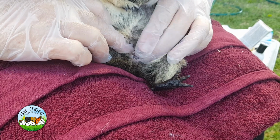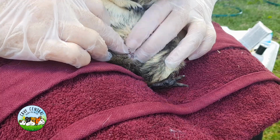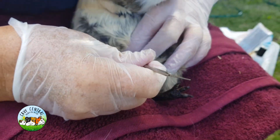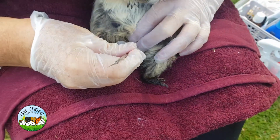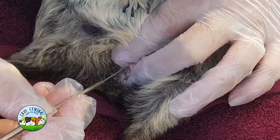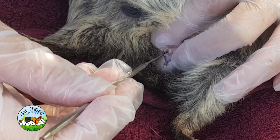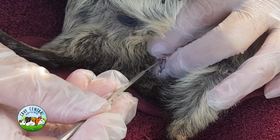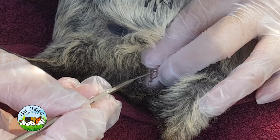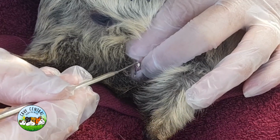Definitely seems to be above the... It seems to be above, doesn't it? Yeah. I think it's there. Let's see. Yeah, that's it. That's what we need to come out. Can I have that? That's the stone.